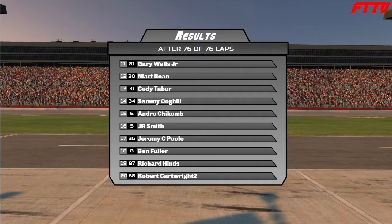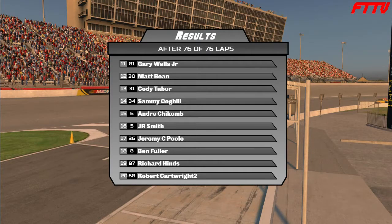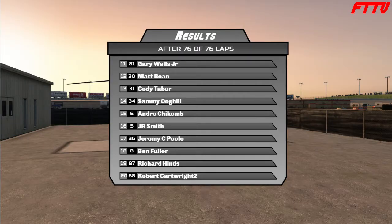And it looks like we have J.R. Smith coming home in 17th, one lap down after actually taking the checker flag. Jeremy Poole in 18th. Ben Fuller in 19th. Richard Hines in 20th. And Ryan Irby in 21st.